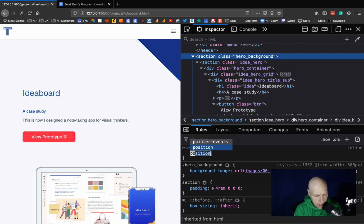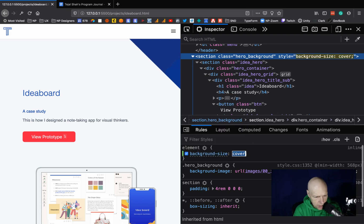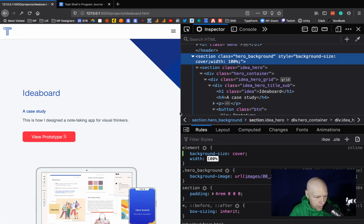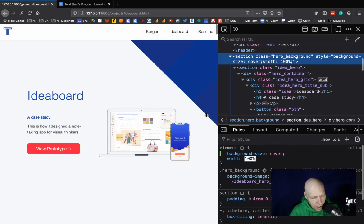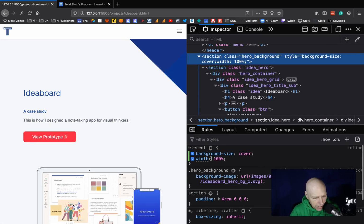Or background, sorry. Background size, cover with 100%. I don't know. I'm just trying to hack around to see what's happening, because it's just off to the side. It never moves. It never moves back in. So, does it need to be like left minus 300?